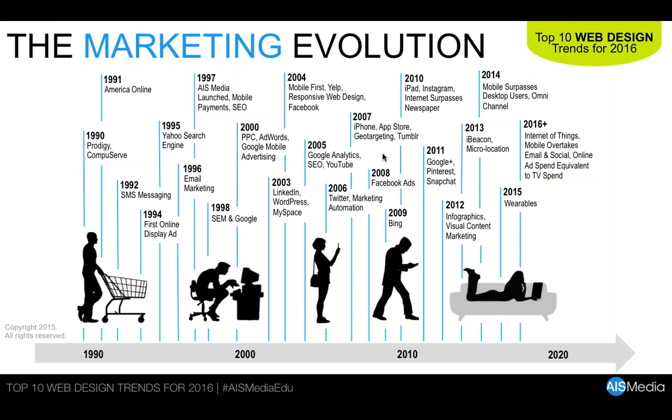We created this marketing evolution illustration last year to help our clients and our webinar attendees get a 10,000-foot overview on how the marketing world has evolved from the early 90s to where we are today and where we're going beyond 2016. Back in the 90s, shopping and purchasing was, of course, very different. And the internet came along, and smartphones came along, and tablets, which really changed everything in terms of how consumers shop and make purchasing decisions.